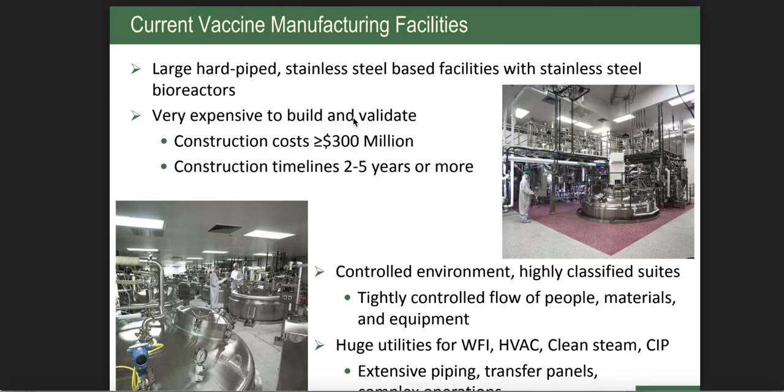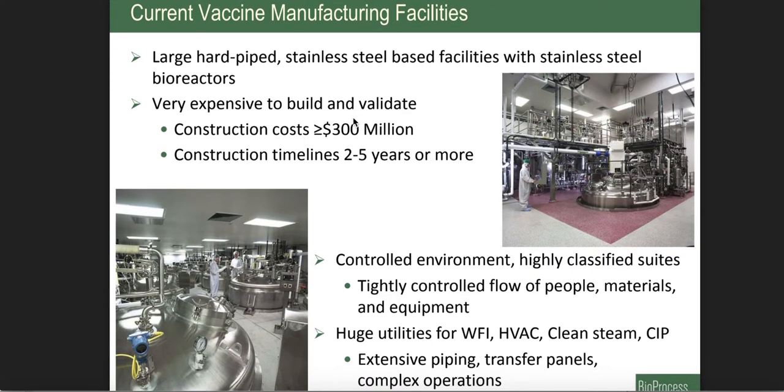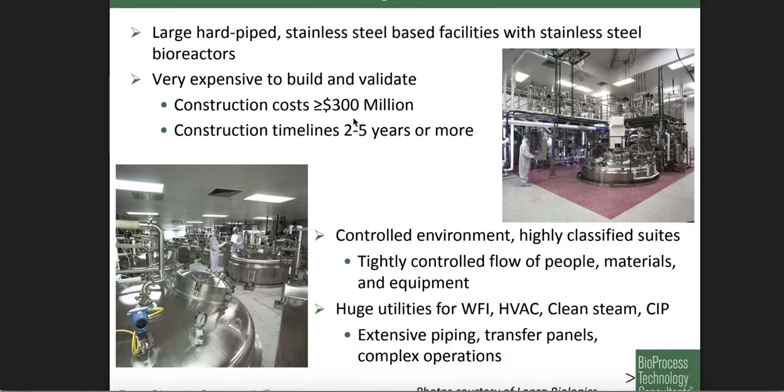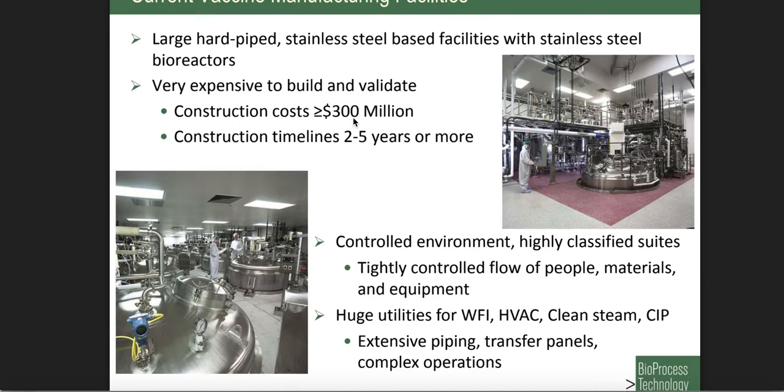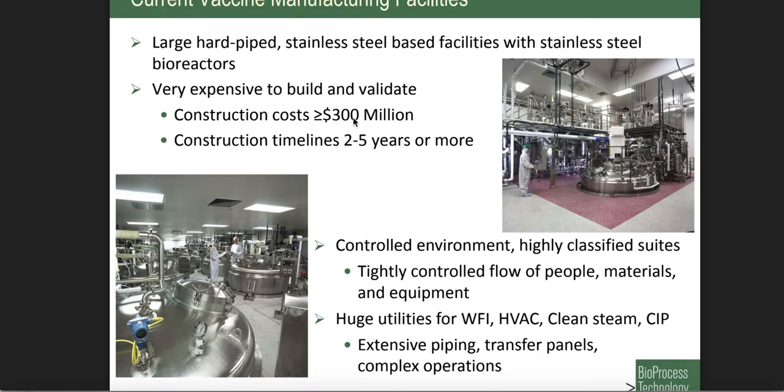Current vaccine manufacturing facilities are large, hard-piped, stainless steel based facilities with stainless steel bioreactors. They are very expensive to build and validate. Construction cost is $300 million, and the construction timeline is 2 to 5 years or more.